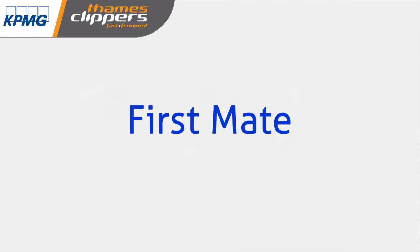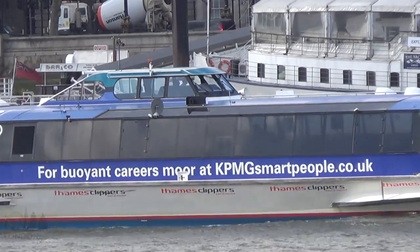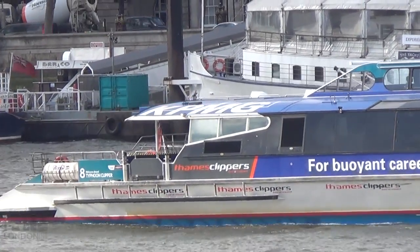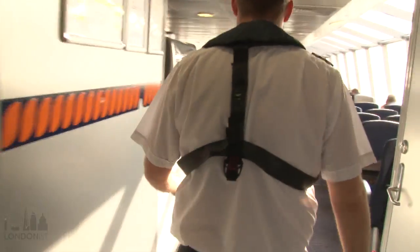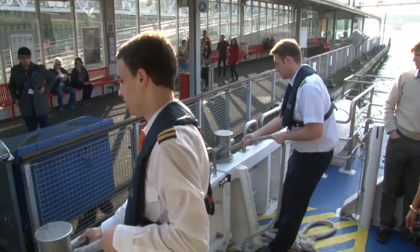So my job on board is I'm second in command to the captain, so I'm in charge of the deck when underway, so loading and discharging passengers. Also when we get back underway again, I'd come up onto the bridge and I'm helping as a lookout with the captain, navigating underway, and then when we get to the next pier again, I'll go downstairs and take over the deck again.